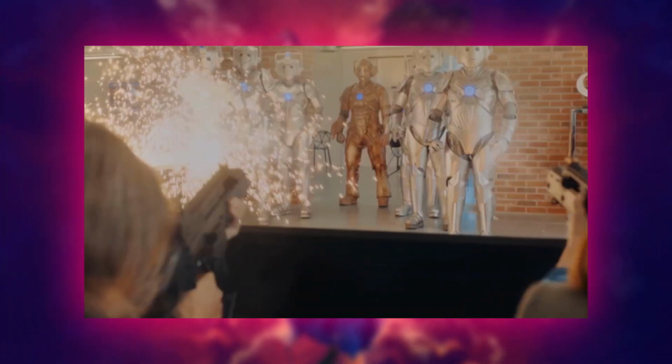Then we get our one and only shot of Tegan in the entire trailer. She's with Ace in Unit HQ, and it's that same shot of them firing guns, except we see who they're firing at, and it is indeed the Cybermen, and there are just 6 of them standing there, and Ashad standing behind them looking all menacing.